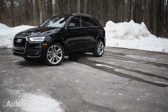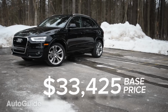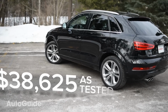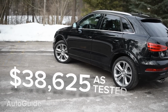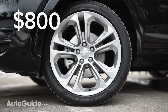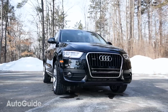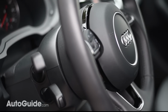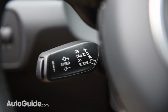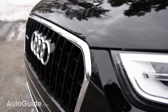Speaking of accuracy, if you want an entry-level model, you'll be spending $33,425, including $925 in destination charges. Our test model here checked out just shy of 39 grand. Options that padded the bottom line include a navigation package, 19-inch wheels, and a power tailgate. Regrettably, at that price, you're deprived of a few important extras. There are no paddle shifters to be found, not that I ever really use those, and adaptive cruise control is not offered. Also, if you want a backup camera and blind spot monitoring, you've got to shell out an additional $1,400.